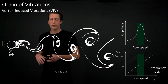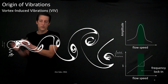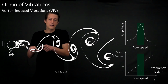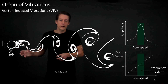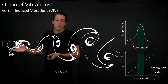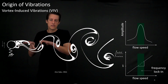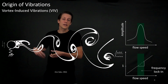So what are vortex-induced vibrations? If you take any bluff body and put it in a flow at a Reynolds number high enough for inertia to be important, what you'll see is, if you subject it to uniform flow, alternating eddies will be shed in the wake of the object, and with them will come a pressure fluctuation on our object or our cylinder. And so if this cylinder is spring mounted, for example, or if it's flexible like a cantilevered beam or a branch, then this pressure fluctuation can couple with the vibrations of the object and give rise to vibrations.